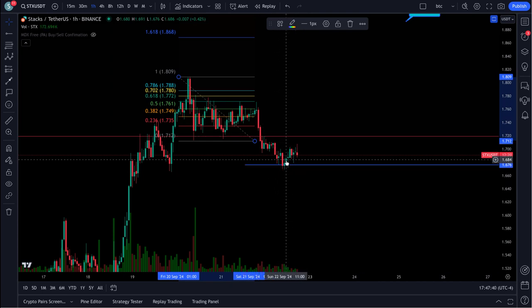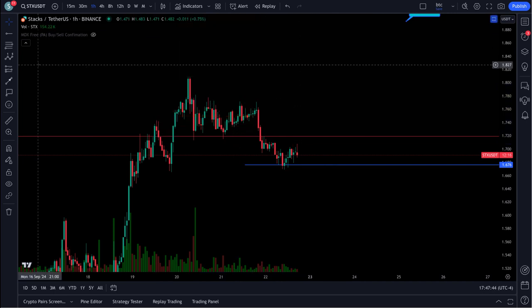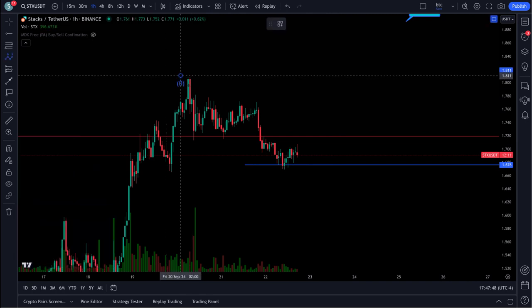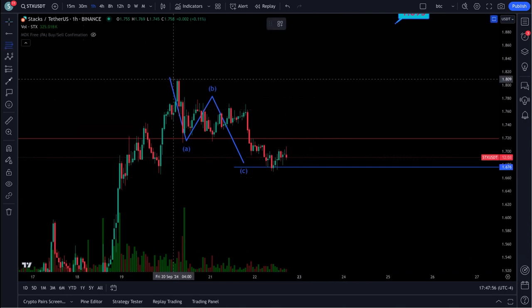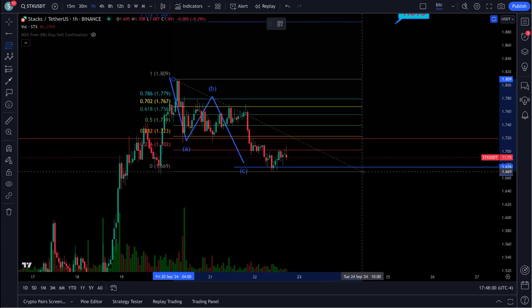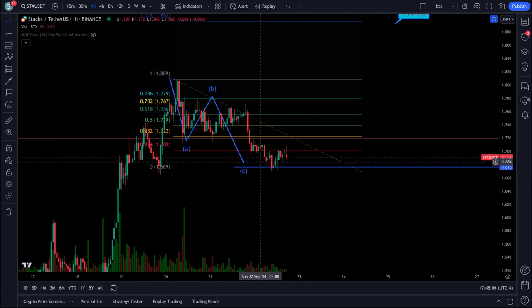Now this should be starting another 5 waves to the upside. This ABC should be done in here. So we're going to mark that, so when we come back next time, we know what's going on here. ABC. Now the next targets for this thing, if we take a fib and put it on here, up through the Fibonacci levels, should be getting back up to $1.75, $1.76, as long as this bottom holds.